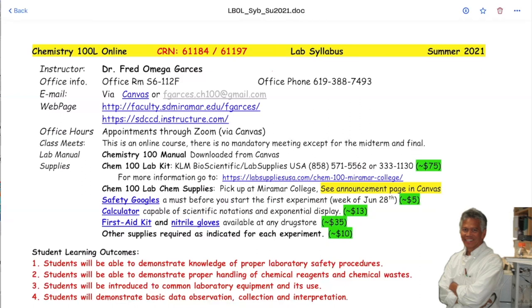The lab tech will give you the chemicals and equipment that you will need for the course. That's free, unless you don't return it, then they'll charge you. And then the KLM representative will give you the other equipment that we'll need.